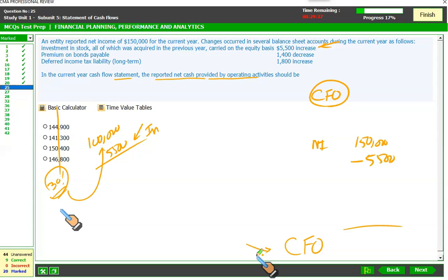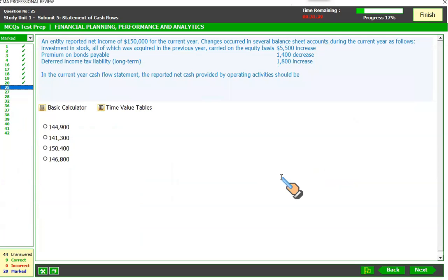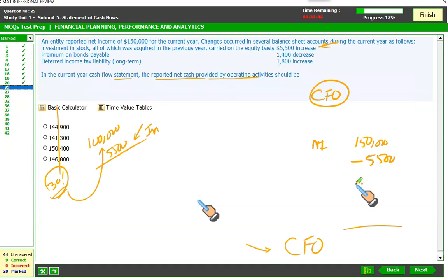It must be deducted. Then I hope you would remember from the format given, if there is any amortization of bond discount, which is a non-cash item, it is added back. And if there is amortization of bond premium, it is deducted. This was the reason why the format was given. So this premium amortization must be deducted. So you need to write this 1,400 negative.